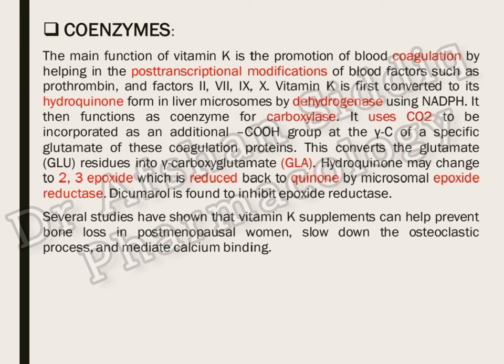The second function, it is acting as a coenzyme mainly for the coagulation process, and it is facilitating the mechanism of post-translational or transcriptional modification of the blood factors. Yes, post-transcriptional or translational modification, which is required for the activation of coagulation factor, which I already told you that there are different types of factors which are dependent upon the vitamin K availability.